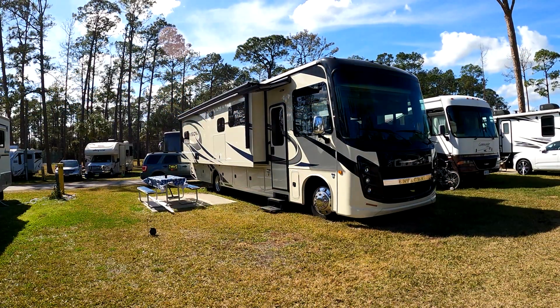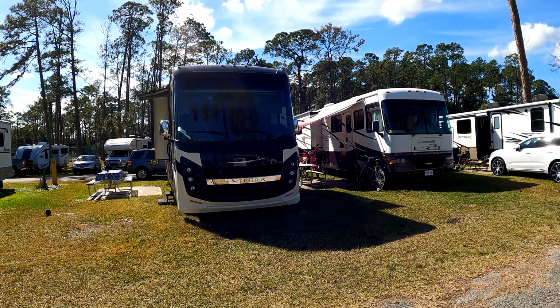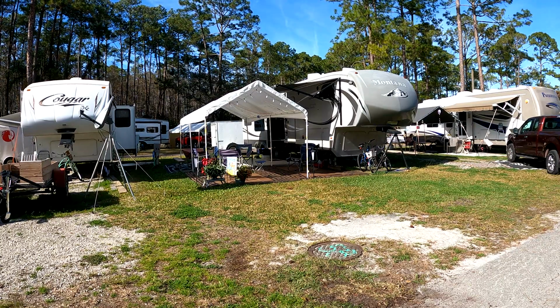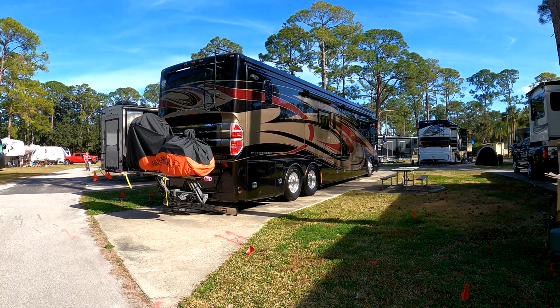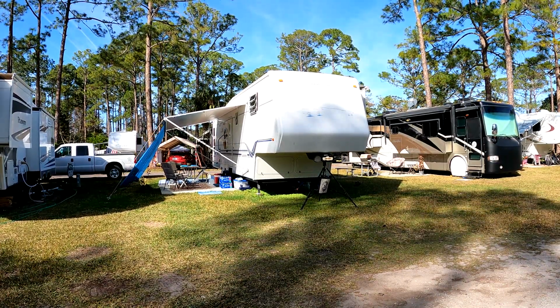This resort has 602 sites and is made up of 3 circles: the West Circle, the East Circle, and the Sunshine Circle. The sites can accommodate very large rigs, and there is a mix of full hookup sites and sites with only water and electric.